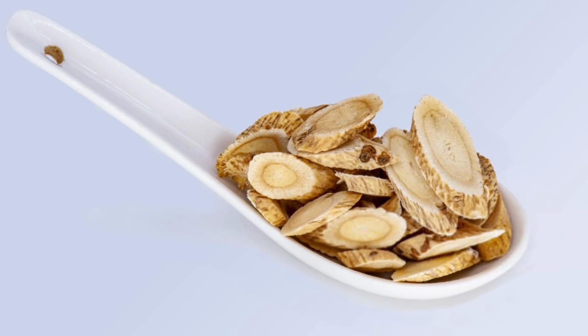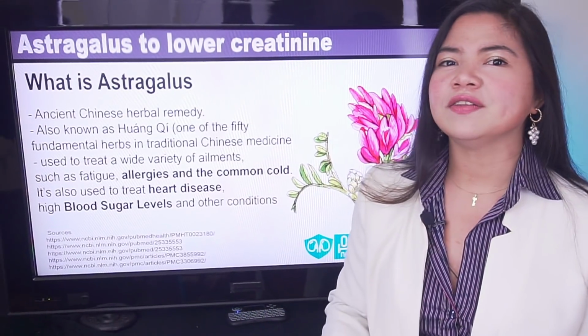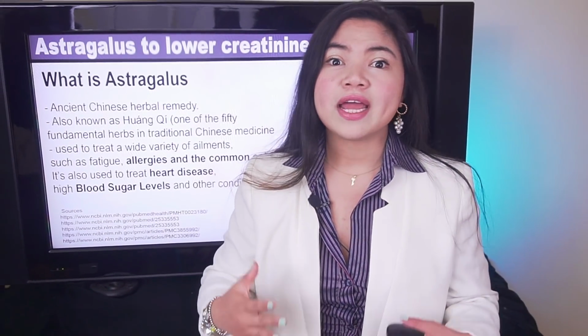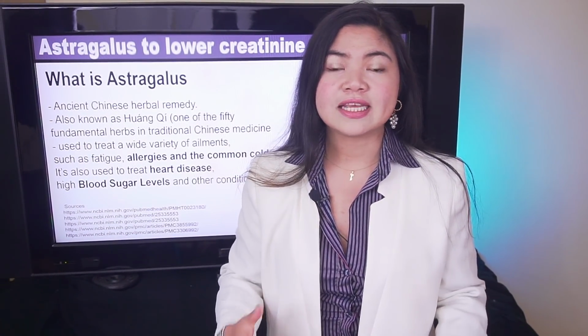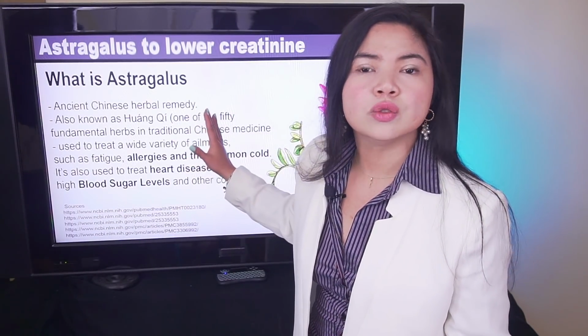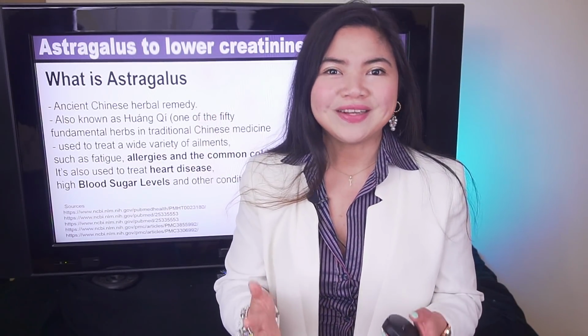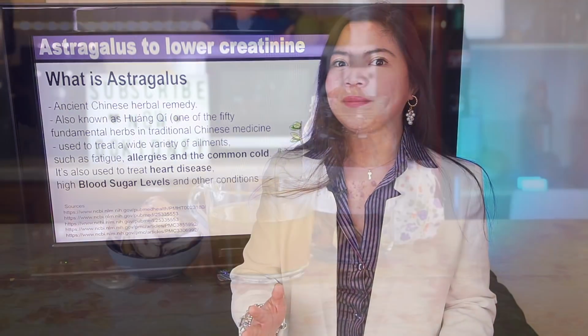This herb is called Astragalus and it's an adaptogen, one of the most important Asian remedies of Chinese medicine. In a breakthrough study, Japanese researchers conducted a trial on 35 stage 4 and 5 chronic kidney disease patients. This natural remedy did what many considered to be a miracle. Today, I'm going to show you all you need to know before trying this remedy.